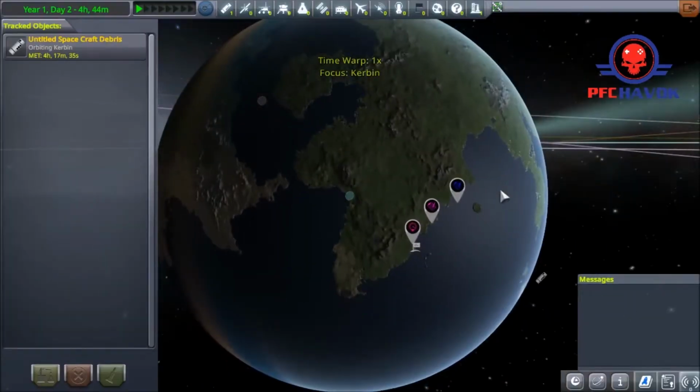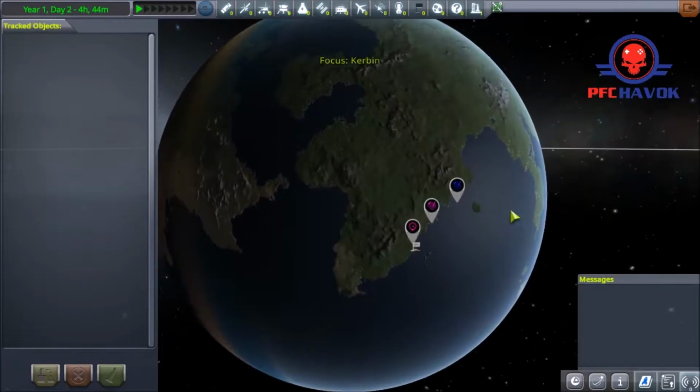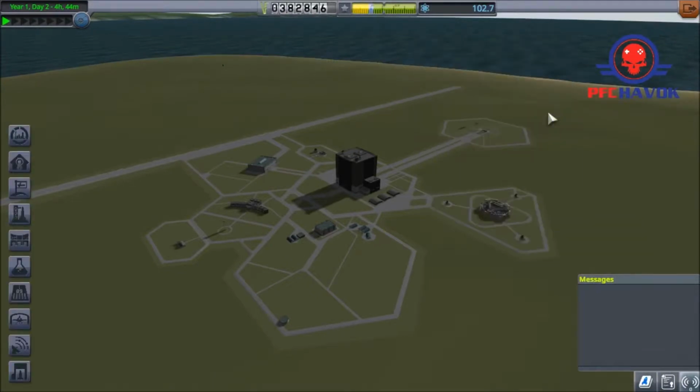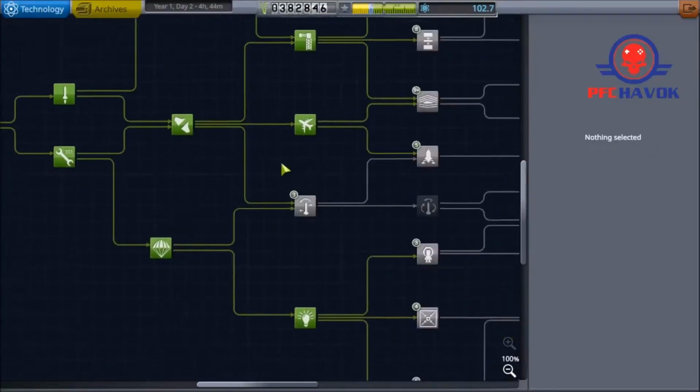I forgot we got stuff up there. Let's terminate that. Yeah, terminate our debris. Let us upgrade some stuff. Let us upgrade the tracking station. Awesome. Let us spend some of our science.